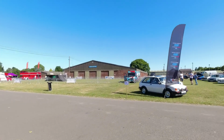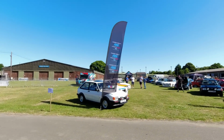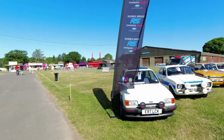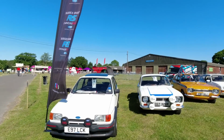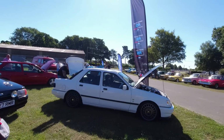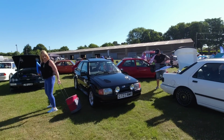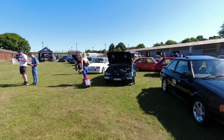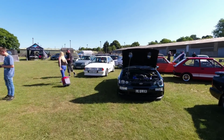Over here, the Sussex Group RS owners. Not that it is exclusively RSs. We've got a little cheeky Fiesta XR8 Mark II there, and then Mark 1 Escorts, Cosworths. Very much setting the scene for the day. I think there's going to be a lot of engine polishing going on. Escort RS Turbo, very, very nice, next to an Escort Cosworth. These are going to be quite a common sight today.